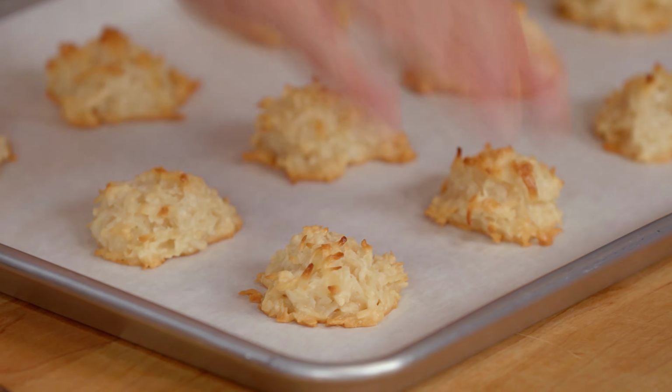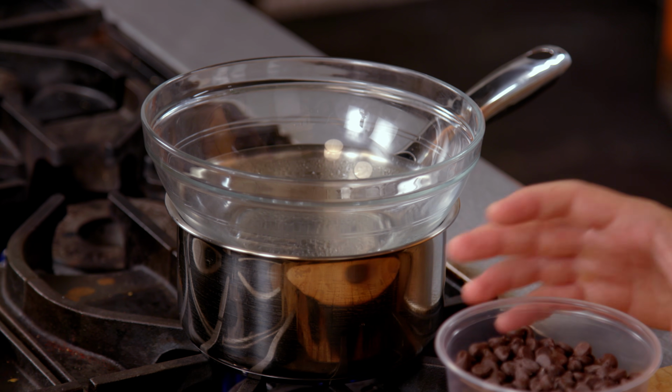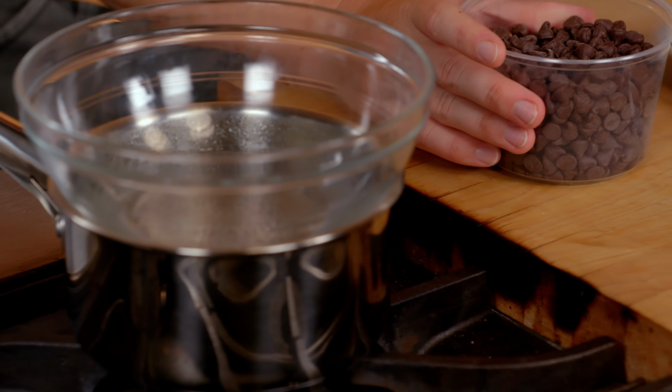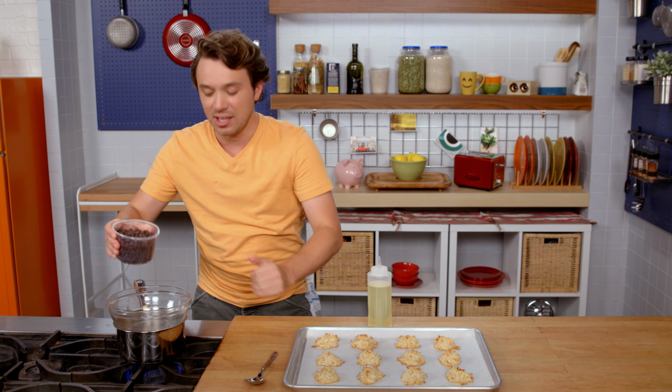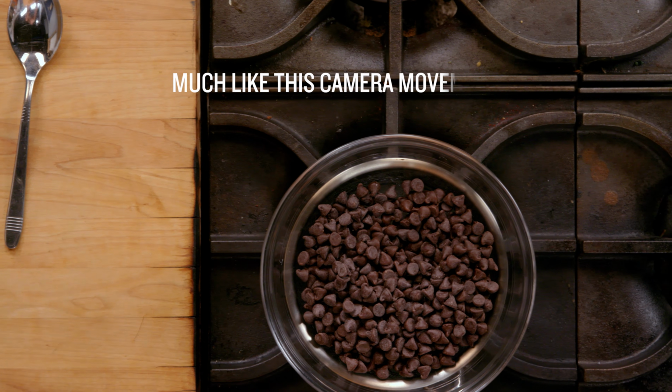Guys, I've taken the Haystacks out of the oven. They've cooled. They're nice and hard. The aroma is fantastic, but I'm not stopping there. It's time to give these a little chocolate bath. What we've got here is a double boiler. This is just a bowl sitting on top of the tiniest bit of water, which is just at a simmer. And what this does is help us melt the chocolate chips just evenly and smoothly.